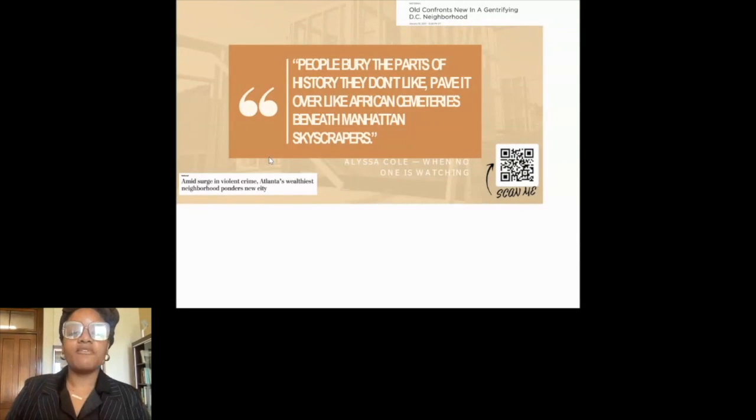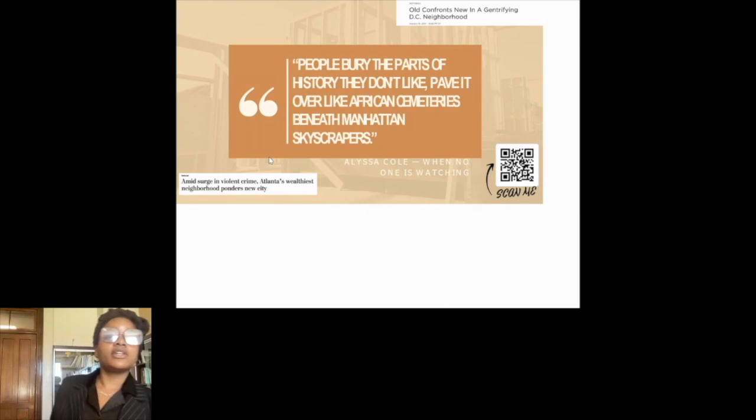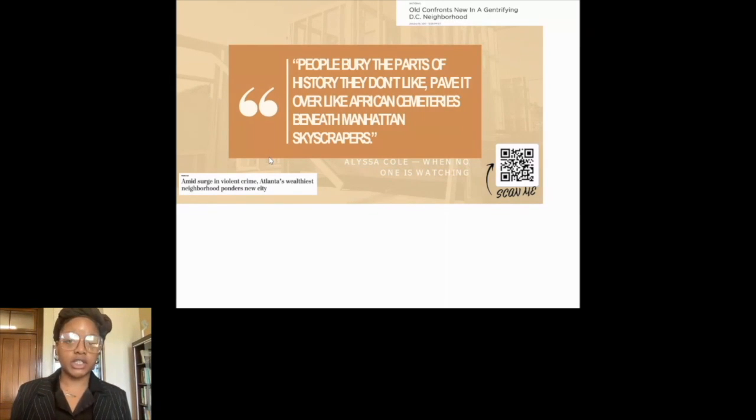So I've included this quote for everyone to reflect on. People bury the parts of history they don't like, pave over it like African cemeteries beneath Manhattan skyscrapers. While this literally depicts the erasure of Black communities for the development of New York City attractions like Central Park, it also highlights the parallels happening in cities everywhere around the United States. I encourage everyone to scan this QR code to start some of their own research and also get some more insight on what my team curated this summer for Atlanta and Washington, D.C. and gentrification in those areas. You can go to the next slide, please.